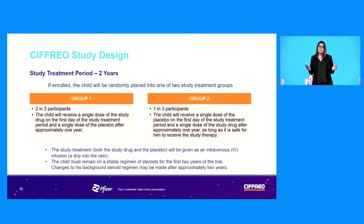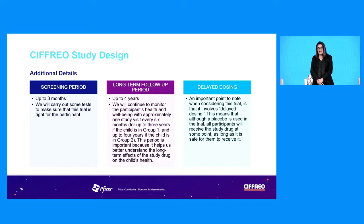It's important to remember that the background steroids that we'll talk a little bit about have to be a stable regimen for approximately 3 months before and during that duration of the 2-year study period. After that, you can work with your physician and your clinical trial team to adjust if necessary. A couple more details we thought you might be interested in hearing about. What we call the screening period is before the dosing, and that can be anywhere from 1 to 3 months before, where really the team is doing all the lab work, all that eligibility work to make sure that this is the appropriate treatment for your boy, that all of the assessments have been done, think about liver, white blood cells, everything is kosher so that we can go into this program.